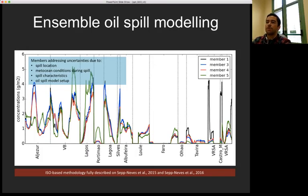And simulations under such conditions are a robust tool when dealing with the uncertain. GLAMOR is based on a large ensemble oil spill experiment where the members were designed to address the main sources of uncertainty in the field, namely spill position, metocean conditions during the spill, characteristics or volume of oil spilled, the duration of the spill and type of oil, and the oil spill model setup itself.